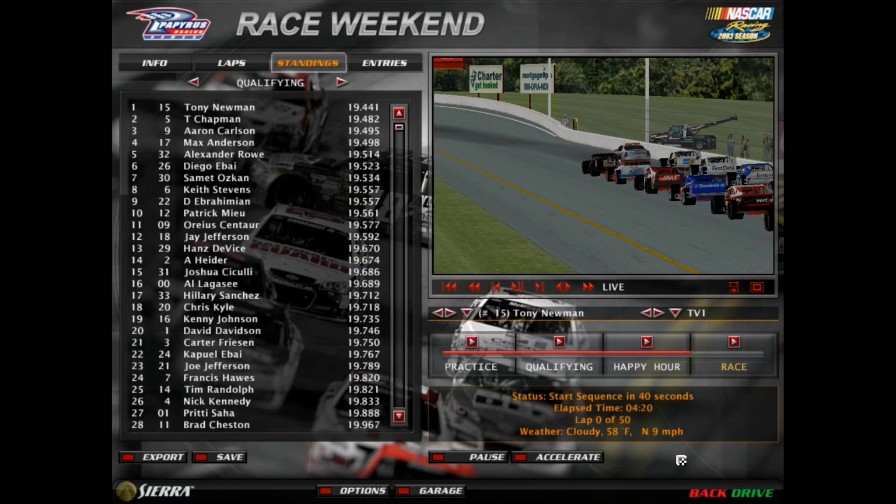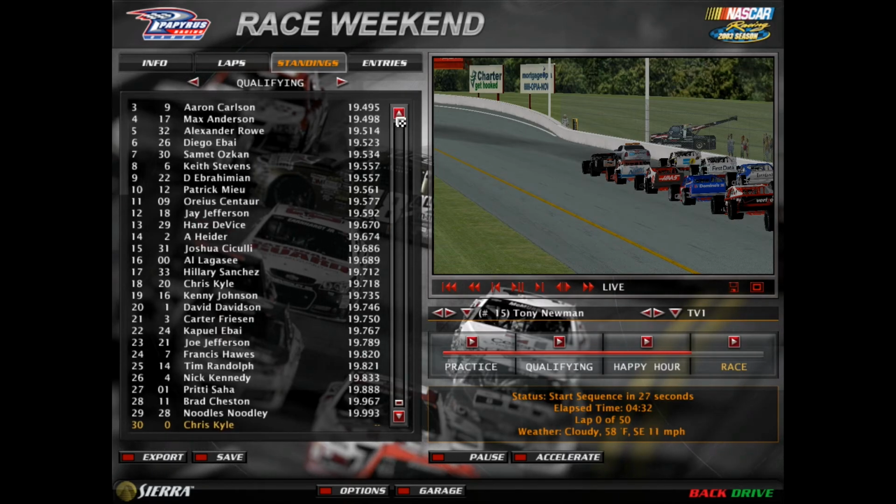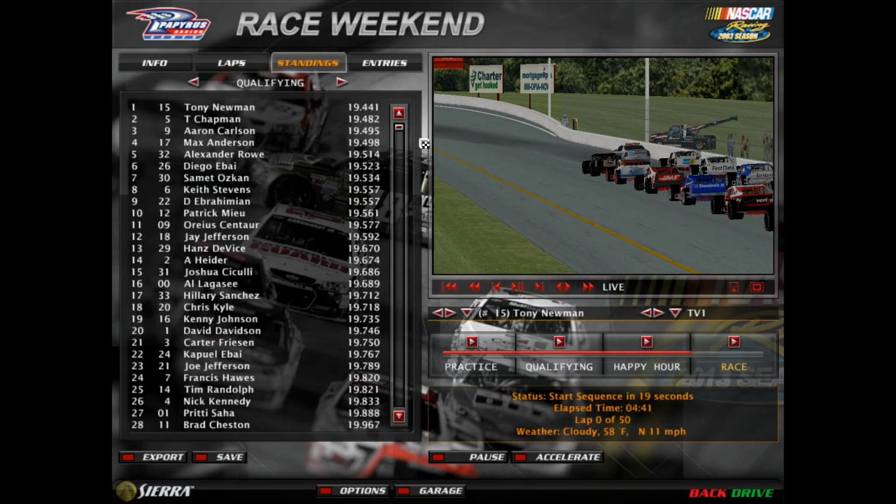Race number 2 here at Thompson International Speedway. Yes, we're using the older one. I know there's a new one out there, but it only hosts 29 cars. Now, 29 cars, that's how many we have, but that's not what it means. 29 cars, 28 AI drivers, plus the player. So yeah, that's the problem.